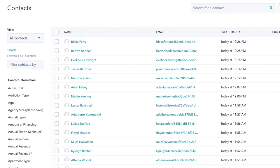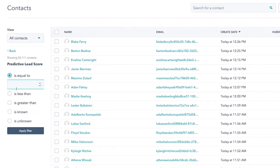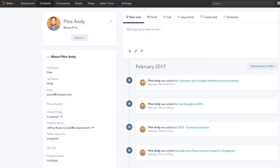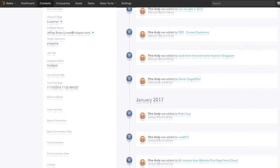Here, we're looking at a saved view of contacts. Creating a new view is easy. I can filter down to see exactly the contacts that matter to me, and I can easily choose which details I see about those leads in my view. For each contact in my database, HubSpot builds a detailed profile that puts everything a salesperson needs to know about a contact in one place.